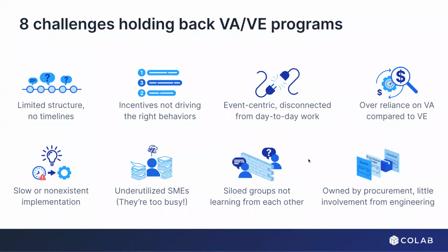And the very last part is really thinking back to that first comment about the engineering side. Not having engineering deeply involved in this and feeling ownership of it blocks a lot of the interesting things you can do early in a program to really get the best benefit for your VAVE program.